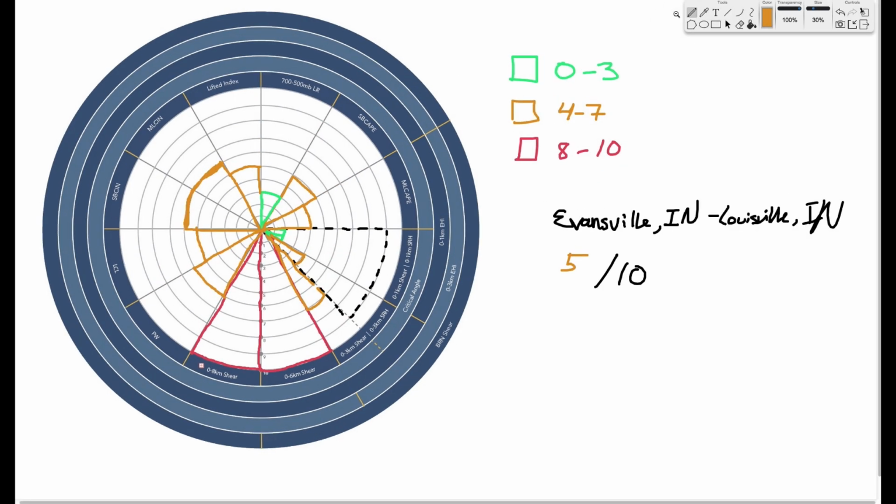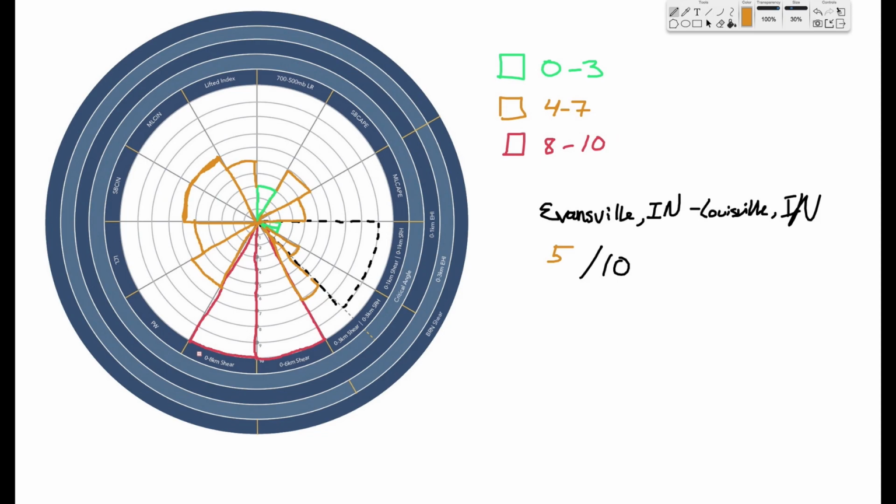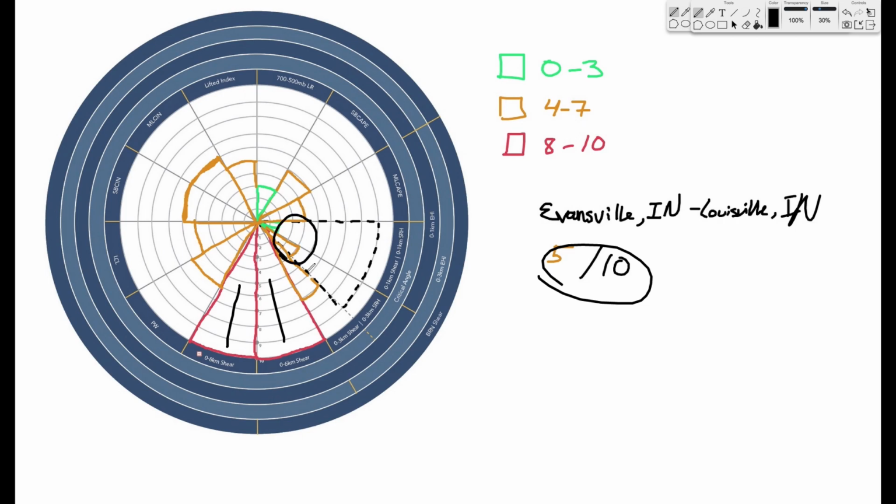This is a different location. This is Evansville, Louisiana. And you can see this is a 5 out of 10 on average, maybe a 4 out of 10. Very good deep layer shear up here. It's actually even better up here, better wind shear. But you can see the low-level shear, not so great.